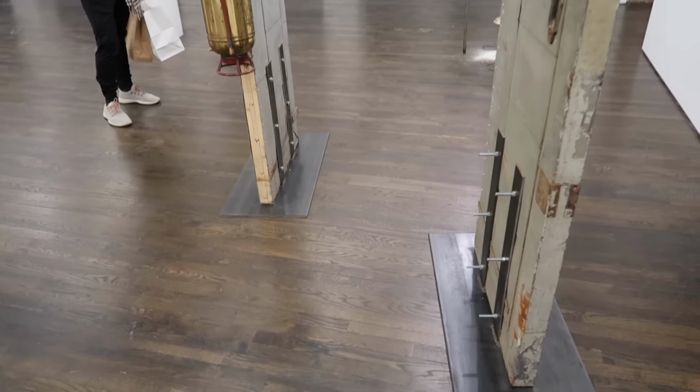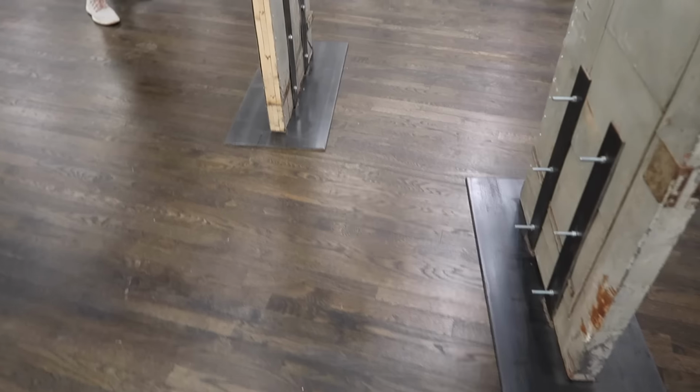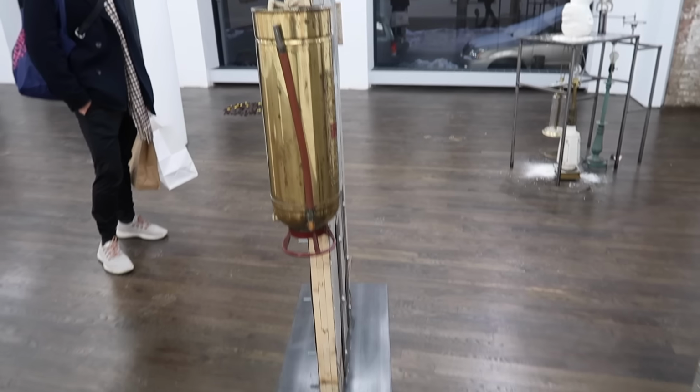As you can see, it's dark outside, it's cold, I'm ready to go home, get warm. But I hope you guys enjoyed that.